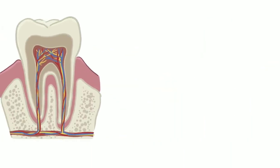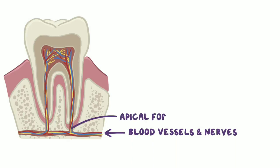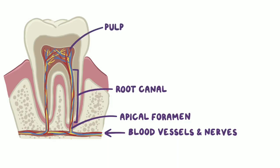All right, now let's fill the tooth in from the inside out. Blood vessels and nerves come from the jawbones and enter the center of the root through a narrow passage, called the apical foramen. From there, they travel through the root canal and enter the soft center of the tooth, called the pulp, where they provide nutrition and sensation.